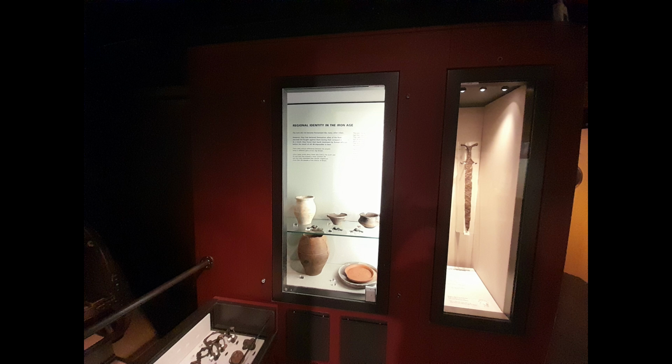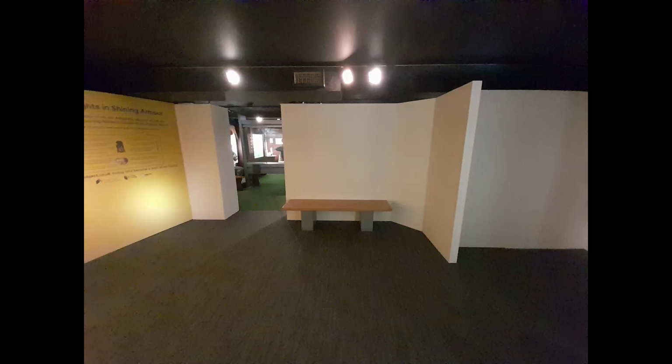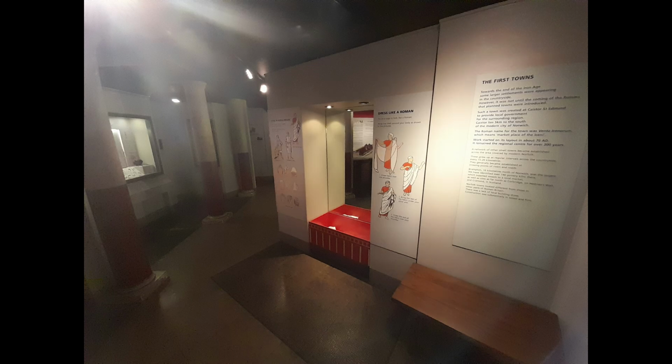And the displays here are in many ways mirrored, their beliefs, their way of living, and so forth. There is also a brief but interesting display on slavery in the Roman Empire. You move on through what at the moment is a rather empty section, into the part about Roman life, the discovery of Roman villas in the areas, and items that have been found.